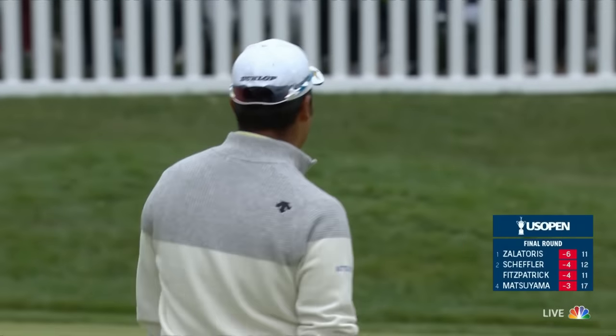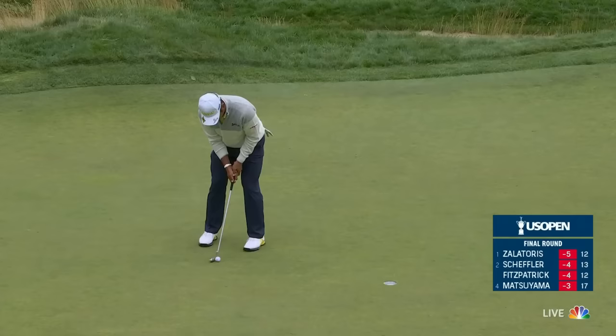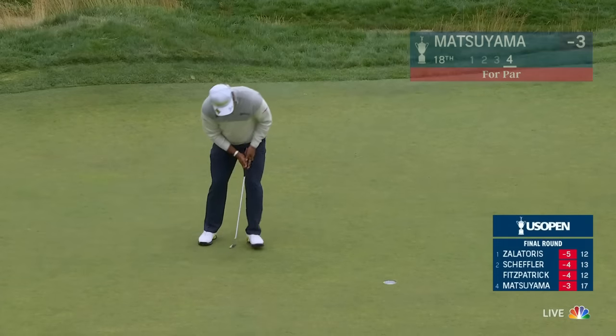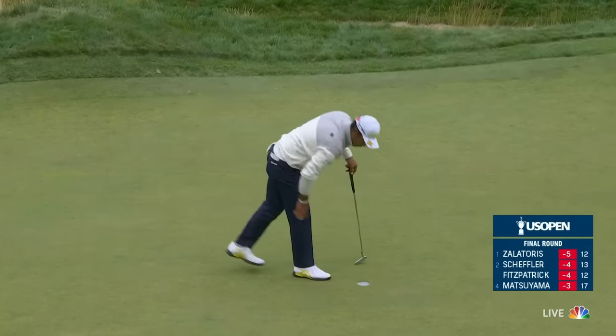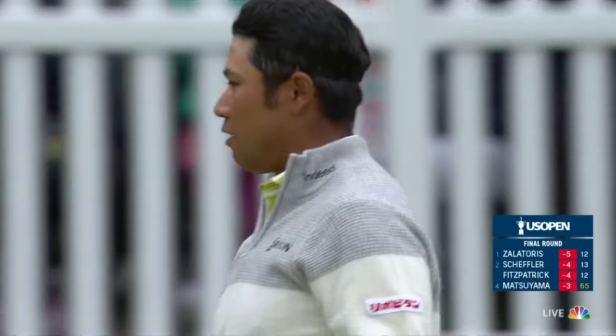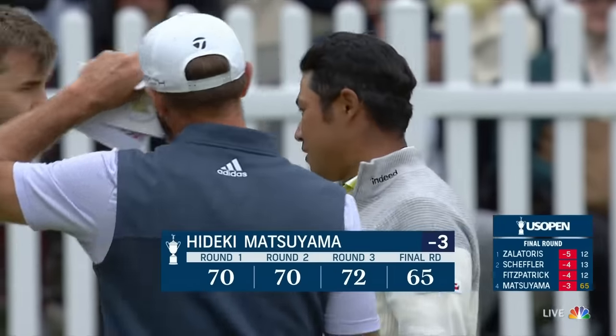2 largest final round comebacks in U.S. Open history. This is so dangerous if you get off the mark with a second. This is Matsuyama for par. And this is a run of bogey-free golf for Hideki Matsuyama in the last 30 holes of this championship. 65, the low round of the week.